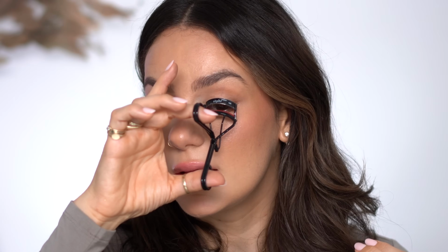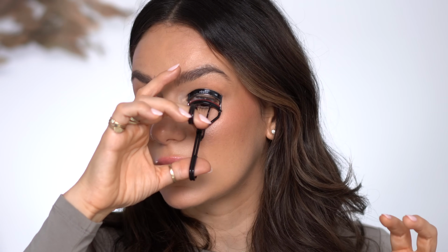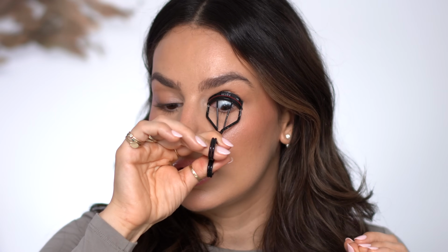It is $45. I will curl my lashes with this and kind of tell you my thoughts on it real quick. I don't love this mascara. I don't think it's worth the money. There are so many better mascaras out there. If you're looking for more of a clean version, the Ilia one is incredible.